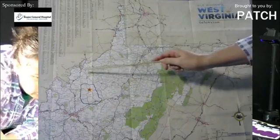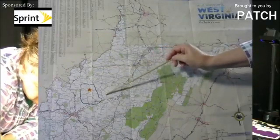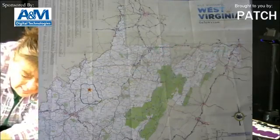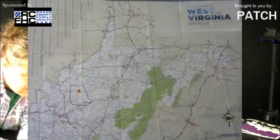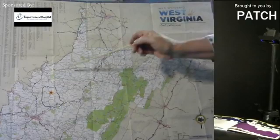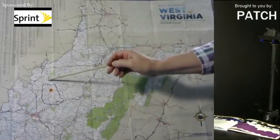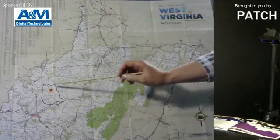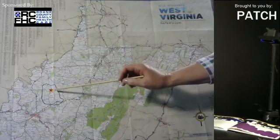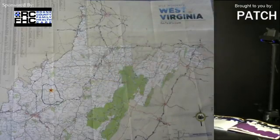And for starters, if we can get a close-up look of our map here, you will see that I kind of drew an outline over Roane County. Our state is kind of a cool shape, isn't it? And there are 55 counties in our state. And right here is Roane County. You can see right there. And if you look right there where that star is, that's Spencer. That's where we're at.